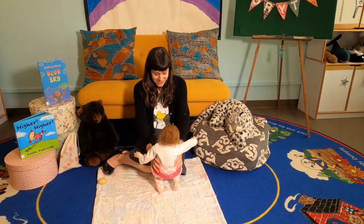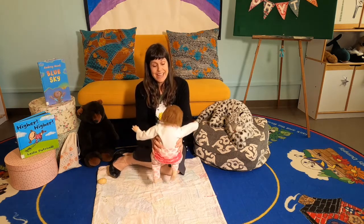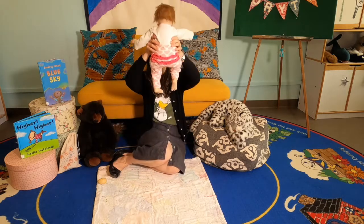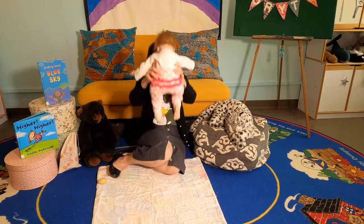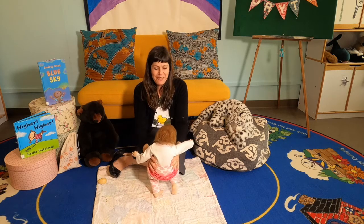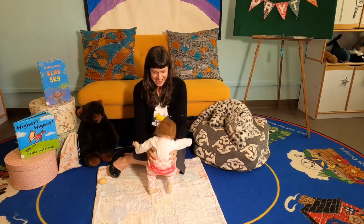One, two, three. The Grand Old Duke of York, he had 10,000 men. He marched them up to the top of the hill and he marched them down again. And when they were up, they were up. And when they were down, they were down. And when they were only halfway up, they were neither up nor down.